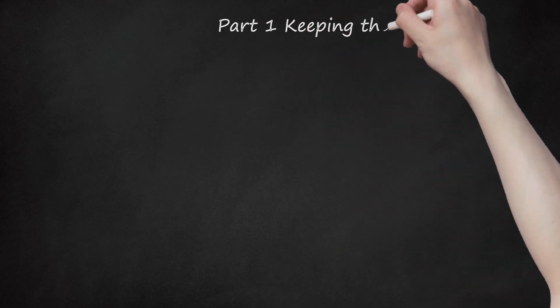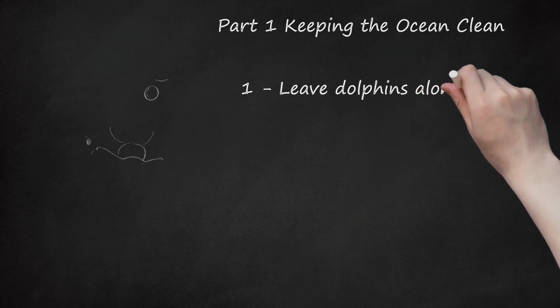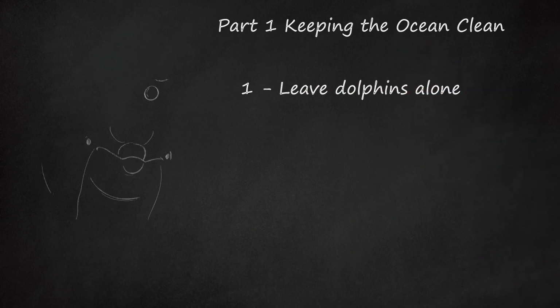Part 1: Keeping the ocean clean. 1. Leave dolphins alone. One of the easiest ways you can help to keep dolphins safe? Leave them be. You should never attempt to feed dolphins, pet dolphins, or interrupt their way of life if you should see them in the ocean or in some freshwater rivers.